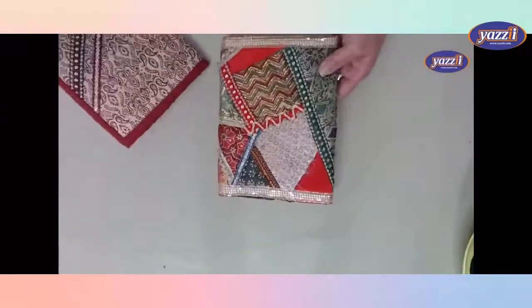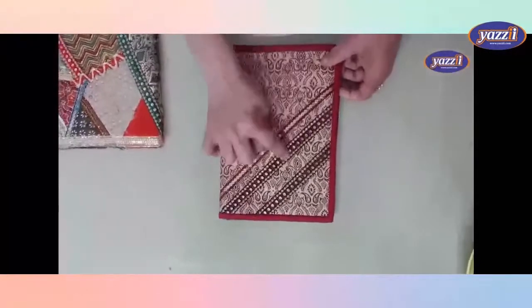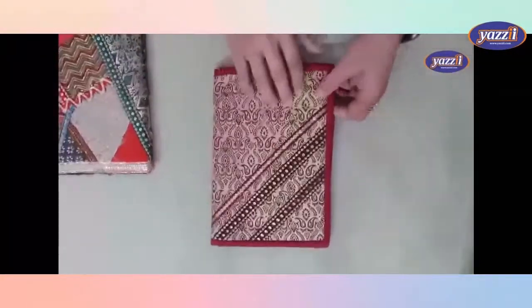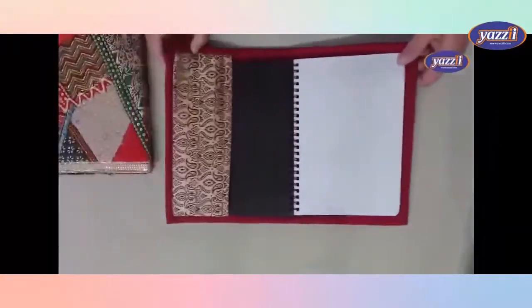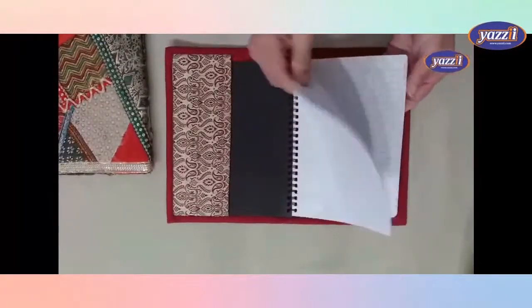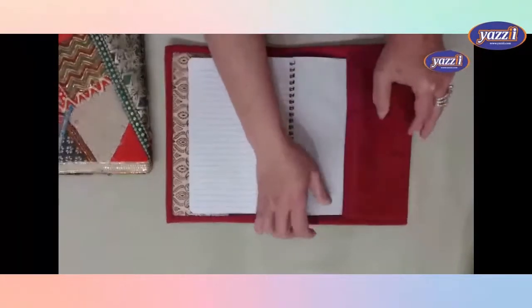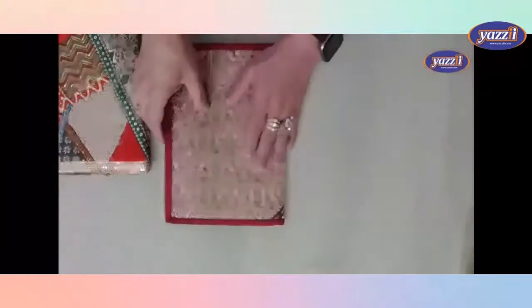The next journal, while I'm at it, I'll show you, is the one where they've used some of our trims. And again, it's using our silk brocade fabrics. So you've got a journal out here. It's a very clever way they've built this journal around the cover of the book.